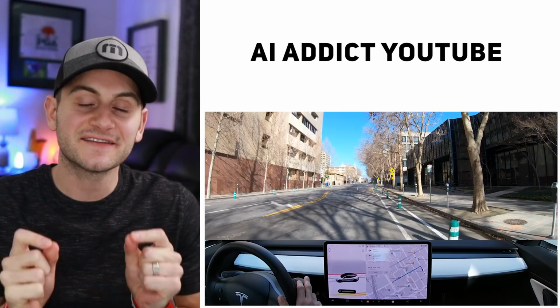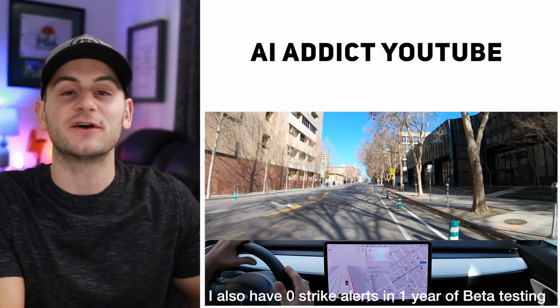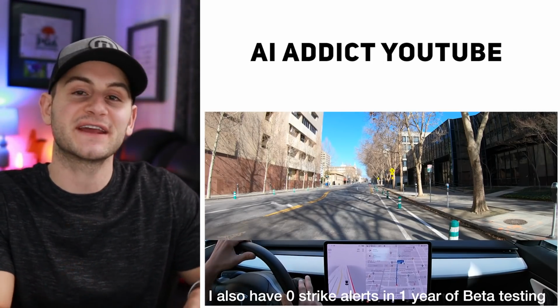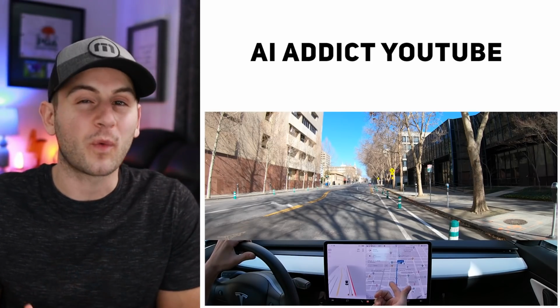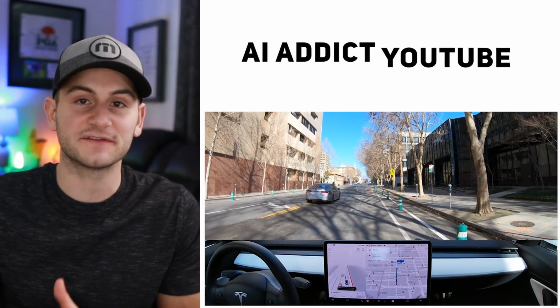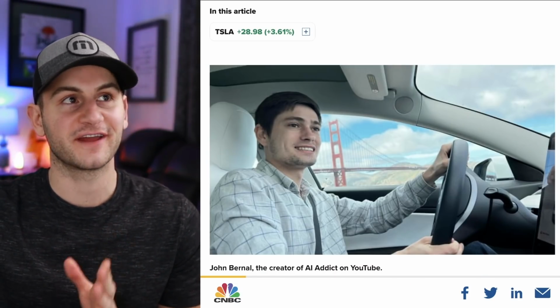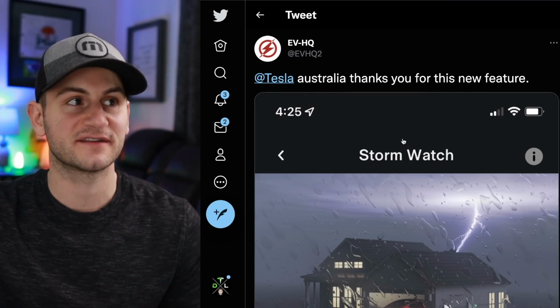And I say this mainly because the public does not understand FSD beta. They don't understand the testing. They don't understand anything about the software or why this testing is needed to eventually get to autonomy where we're going to have safer roads. So I could rant about this for some time, so I'm just going to cut it off and let's move on. Let me know what you guys think below.